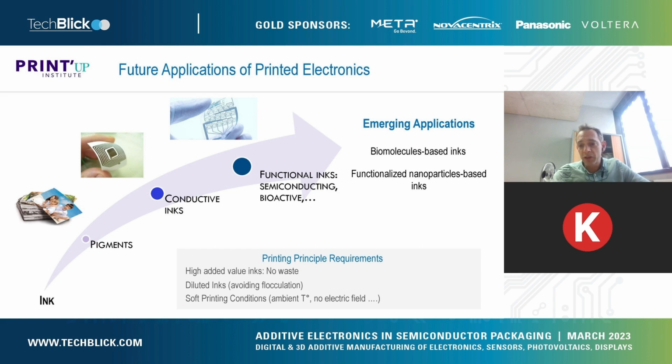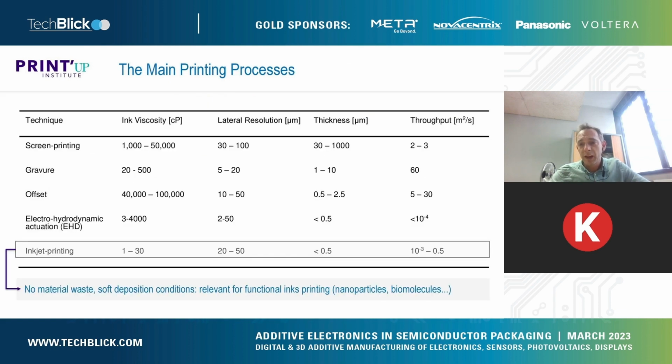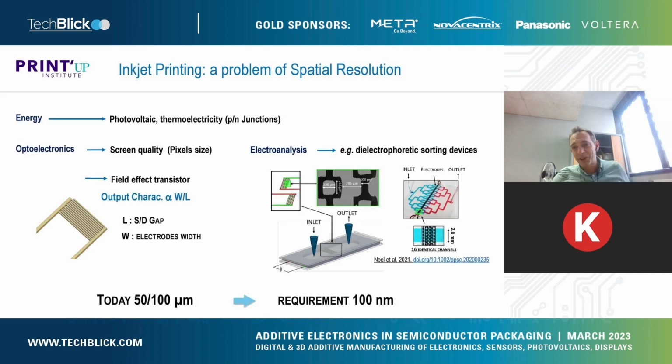If you look at the different printing techniques, clearly only inkjet printing today is really able to handle very dilute inks with high precision, because with inkjet printing there's no waste, it is drop on demand, and there are soft conditions when you print. So this is relevant for printing functional inks containing nanoparticles and so on. But the problem is the resolution.